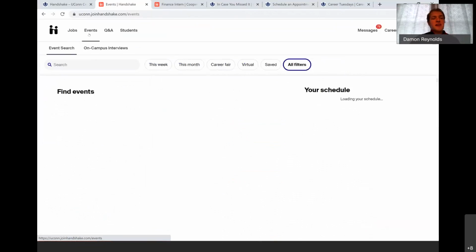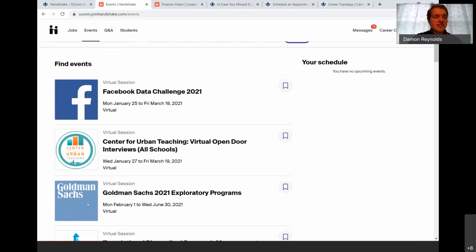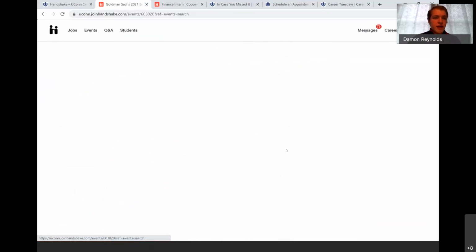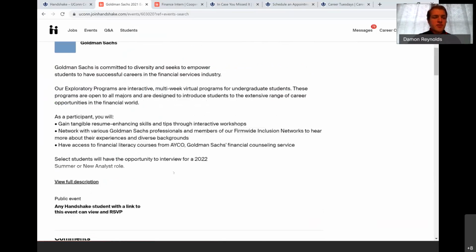Another great thing here is events, as I mentioned. A lot of these companies, as you can see, people like Facebook, Goldman Sachs, will have virtual info sessions on here. And our office also posts; there's plenty of events going on with 4 Days, 4 Ways, Career Tuesdays. You can find all those on here. Say you want to go to an event, there will usually be a link where you can sign up, see external registration, shows you when the event is, and all this really good information.